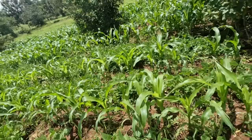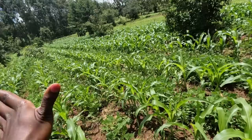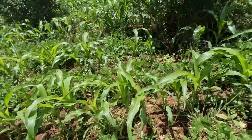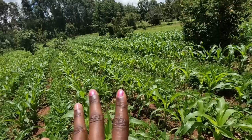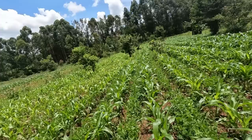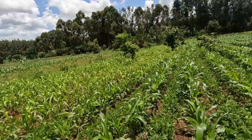There's a huge difference. When you weed them, even the arrangement of the crops becomes uniform. But when the weeds are scattered everywhere, they don't become uniform and neat the way they are here. You can see, nice and clean. So this place has been weeded, and the other place which has not been weeded doesn't look the same, there's a difference. It has not grown well like the other side.